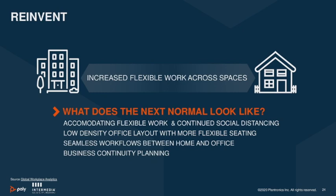Poly has been involved in the telephony side of the business, obviously, for a long time. Video has also been a big part of our portfolio. It used to be that video was in bigger accounts, enterprise, more expensive rooms. That's all changed. First of all, the technology is a lot more affordable, but also the need for video has really changed dramatically.